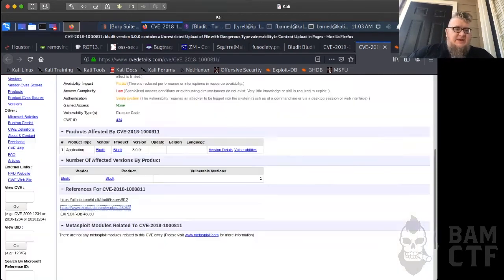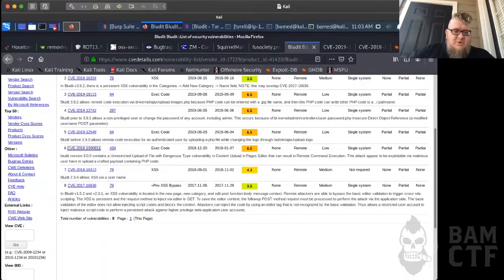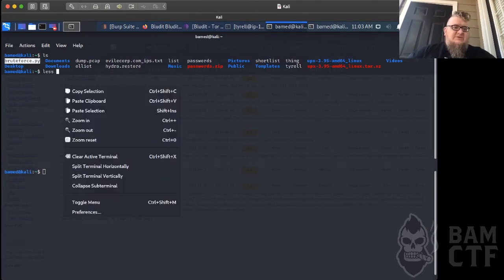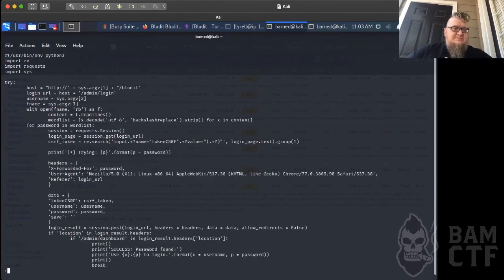Well, there was another. Let's see if this is one. I don't think that's it. Somebody had mentioned brute force bypass, and I'm not going to spend a few minutes having you watch me Google, but if you do some Googling around for Bloodit, eventually you will find this. So someone wrote an actual Python script for bypassing the brute force detection.